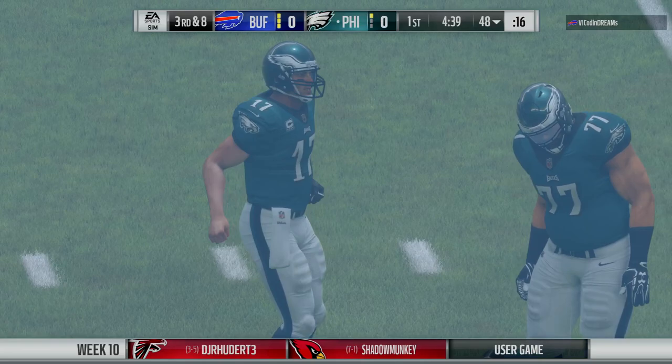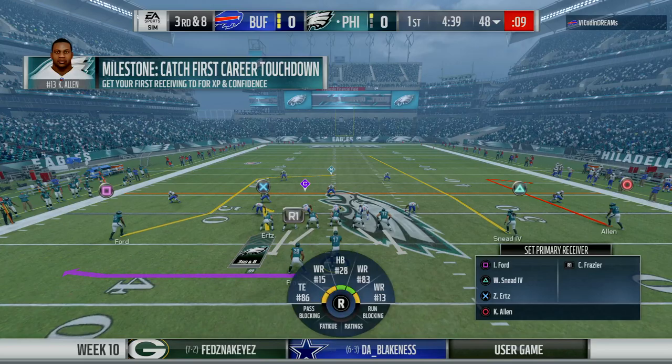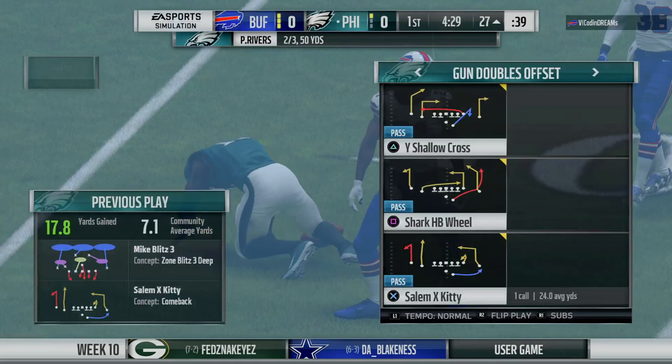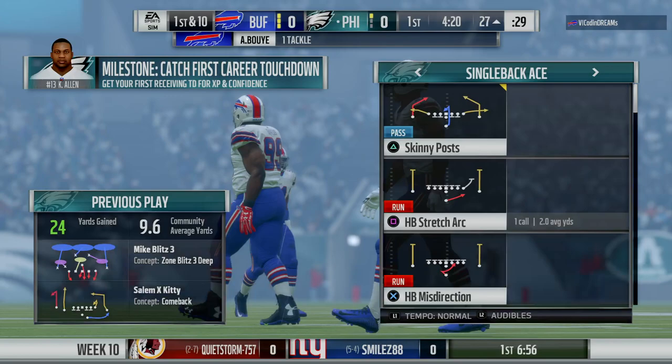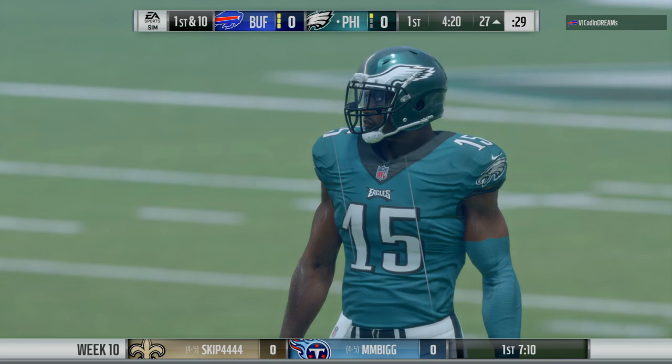Extra DB on the field for the Bills here on third down. Yeah, maybe thinking pass. From the shotgun, it's Rivers. Over the middle, complete. That's Ford. And he'll be taken down, but not before getting this inside the 30. A pickup of 24 on the third down conversion. So after that big play, let's see if they can catch their defense maybe on their heels.